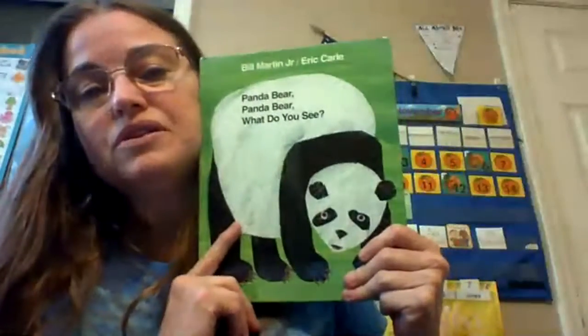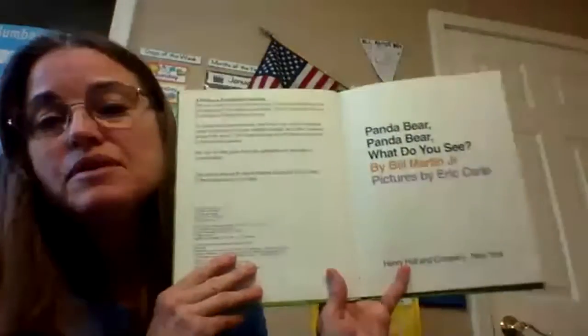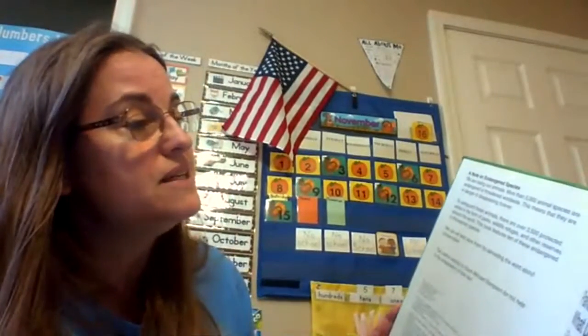And the interesting thing about the animals that he chose for this book is that they're endangered species. That means there's not a lot of them left in the world. Here's a little note at the beginning of the story that tells us a little bit about endangered species. We are losing our animals. More than 5,000 animal species are endangered or threatened worldwide. That means that they are in danger of disappearing forever.